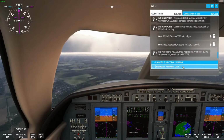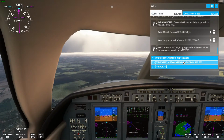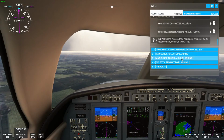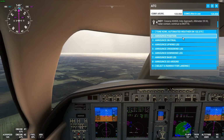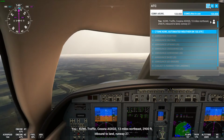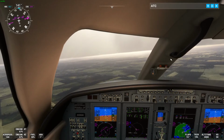Going to go ahead and contact the airport, I think. Going to Newcastle. We're landing on runway number 27, and we'll just announce our position for now. Kilo Uniform Whiskey Lima traffic, Cessna Alpha Sierra X-Ray Golf Sierra, 13 miles northeast, 2,900 feet, inbound to land runway 27. We'll announce our final after we make 2 right-hand turns.